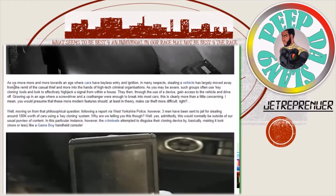Technology. As we move more and more towards an age where cars have keyless entry and ignition, in many respects, stealing a vehicle has largely moved away from the remit of the casual thief and more into the hands of high-tech criminal organizations. As you may be aware, such groups often use key cloning tools and look to effectively hijack a signal from within a house. They then, through the use of a device, gain access to the vehicle and drive off.